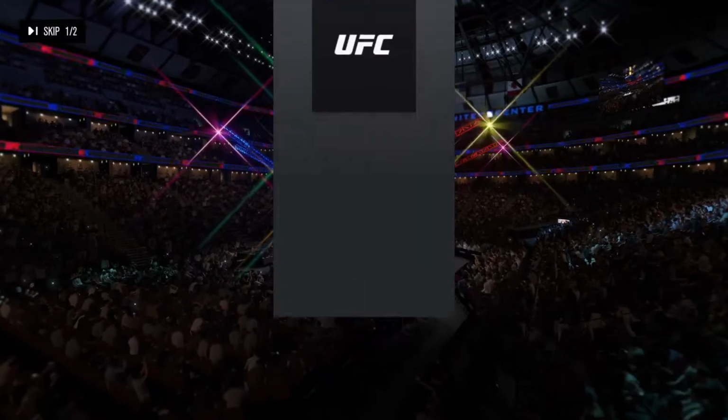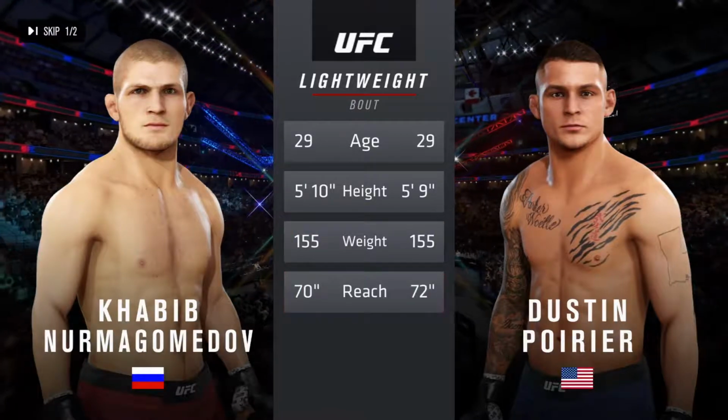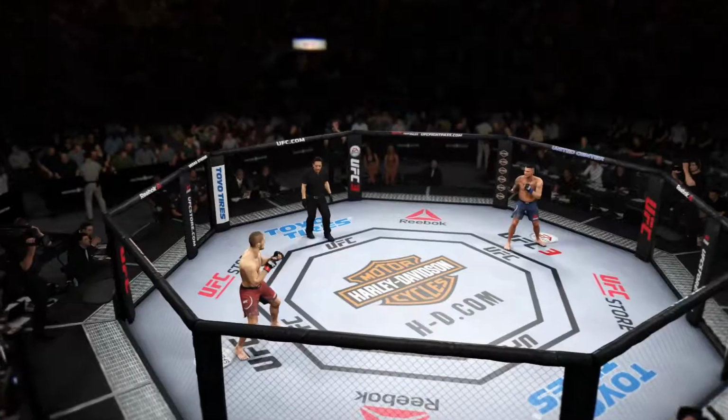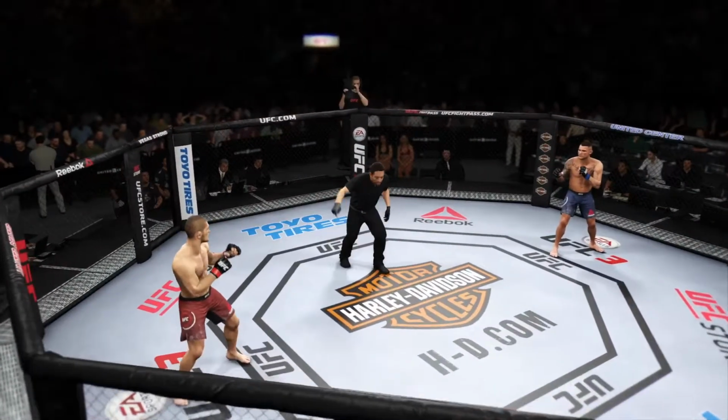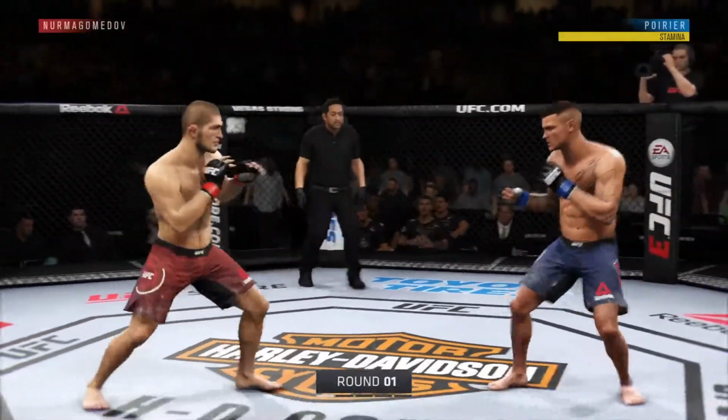And now our tale of the tape for this lightweight scrap. Both fighters, 29 years of age. Nurmagomedov is 1 inch taller. Here we go, first round. You ready? We are ready to go with round one here.